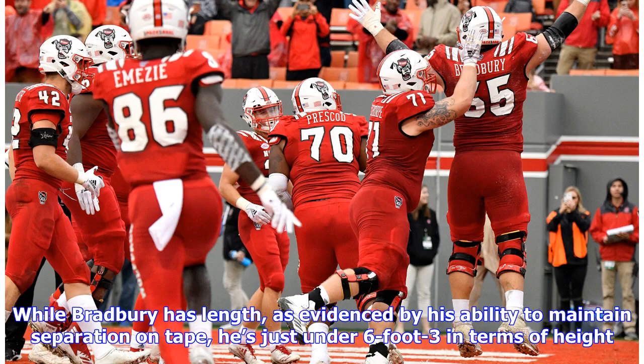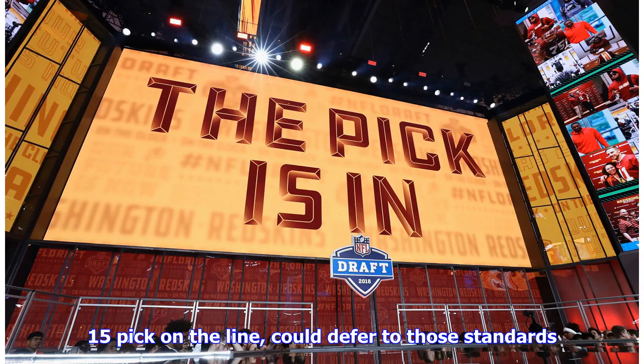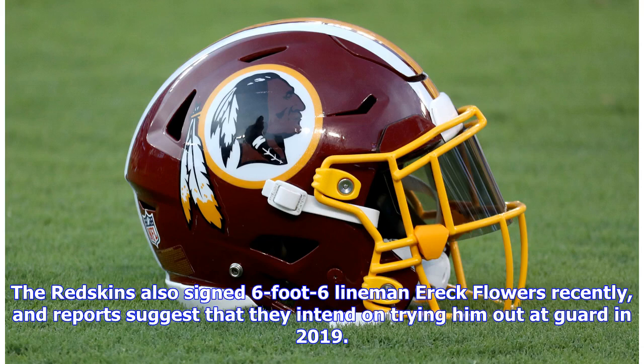While Bradbury has length, as evidenced by his ability to maintain separation on tape, he's just under 6'3" in terms of height. It wouldn't be reasonable for the Redskins to take him out of consideration simply because of his height, but some teams have standards, and the Redskins, with the No. 15 pick on the line, could defer to those standards. The Redskins also signed 6'6" lineman Ereck Flowers recently, and reports suggest that they intend on trying him out at guard in 2019.